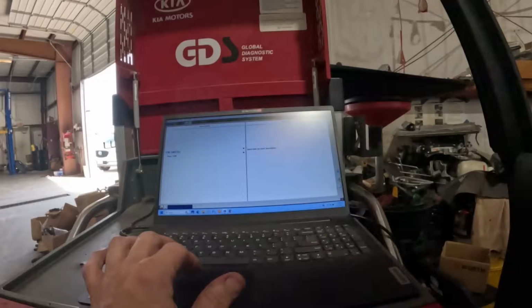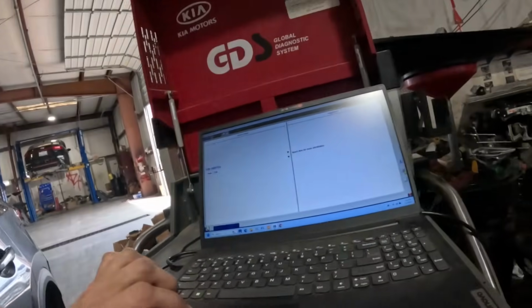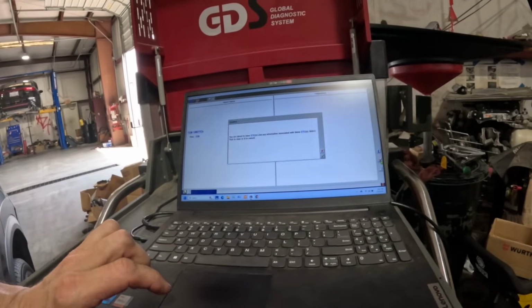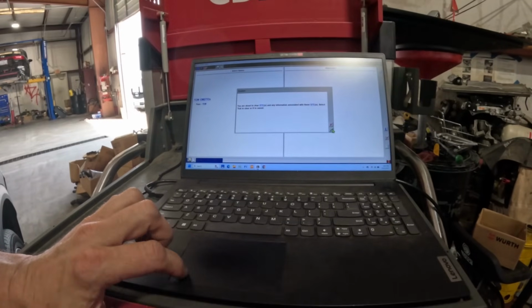So, okay, the vehicle's running. Oh wait, what I'm gonna do is put this thing into drive. Got my foot on the brake. I'm pushing on the brake really hard. I'm gonna come over here, clear the code. It says you don't have any code. You sure you want to clear code? Yeah, I want to clear codes.